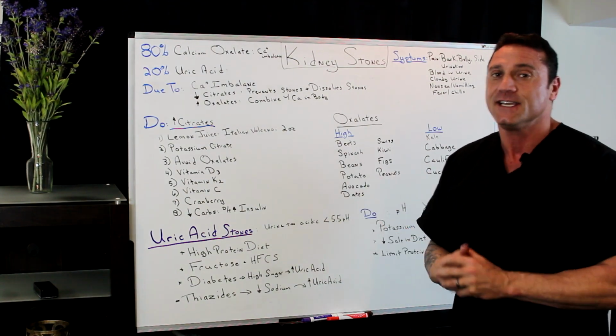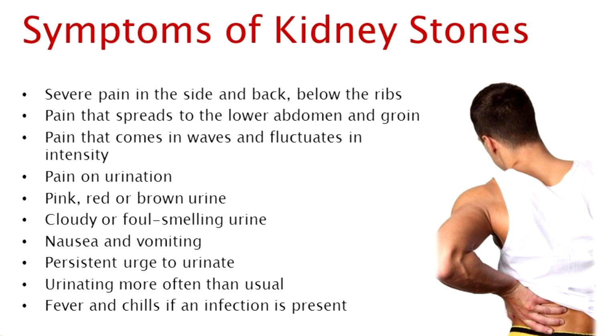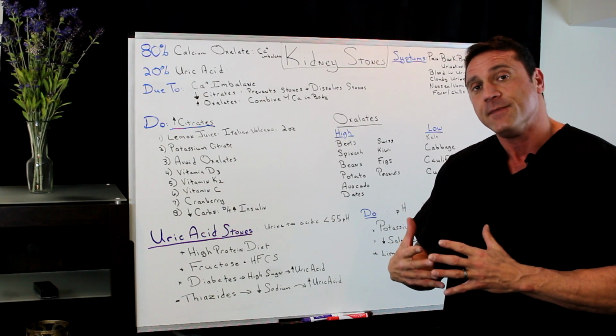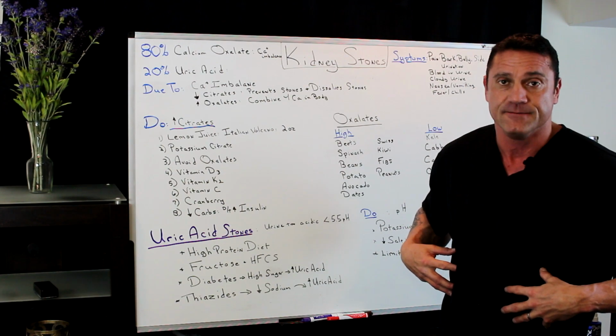Now, again, the symptoms of kidney stones are back pain, belly pain, side pain, painful urination. You may have cloudy or smelly urine, nausea, fever, vomiting. If your pain is bellied over, you may have a kidney stone.